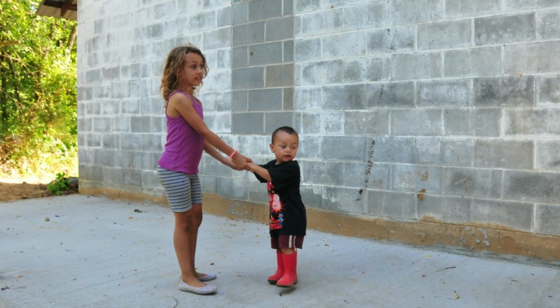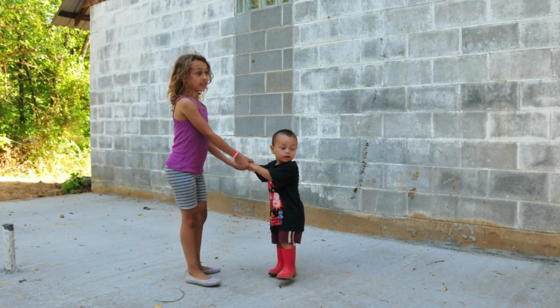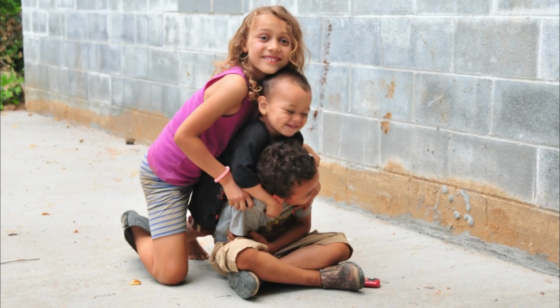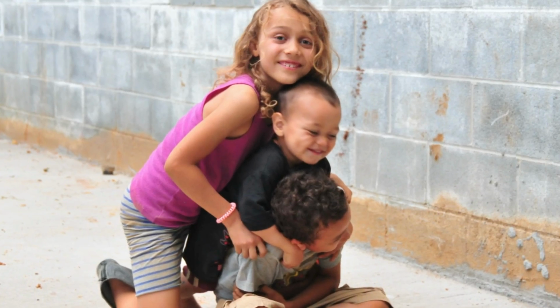Yep. And you and Micah were dancing on the concrete together, right? Yep. And there was actually this one shot where you and Micah were tackling Josiah together. It sure looks like it in this picture here.